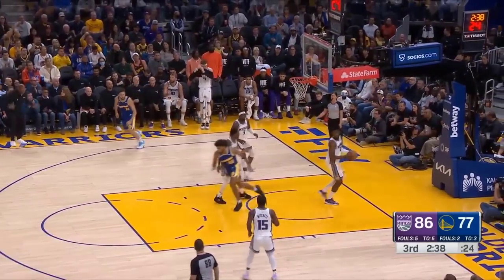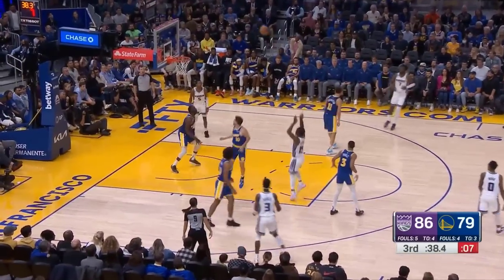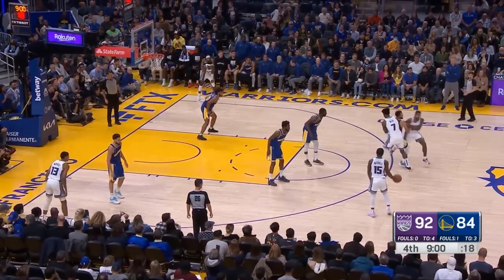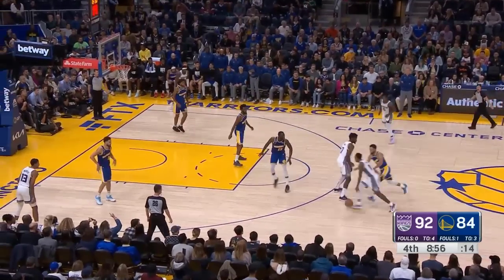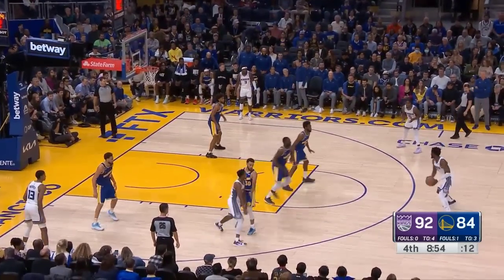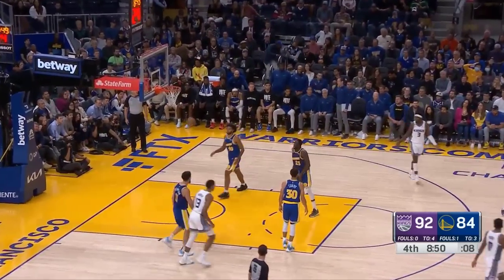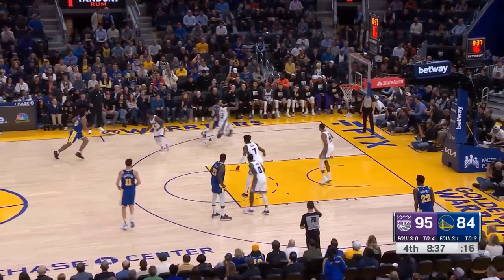And a little show and go with the challenge and answer. Davion Mitchell, all the reserves, 13 turnovers tonight. Just unforced is what makes it so annoying for the Warriors. Davion Mitchell, three. Down 12 just from three-point land.